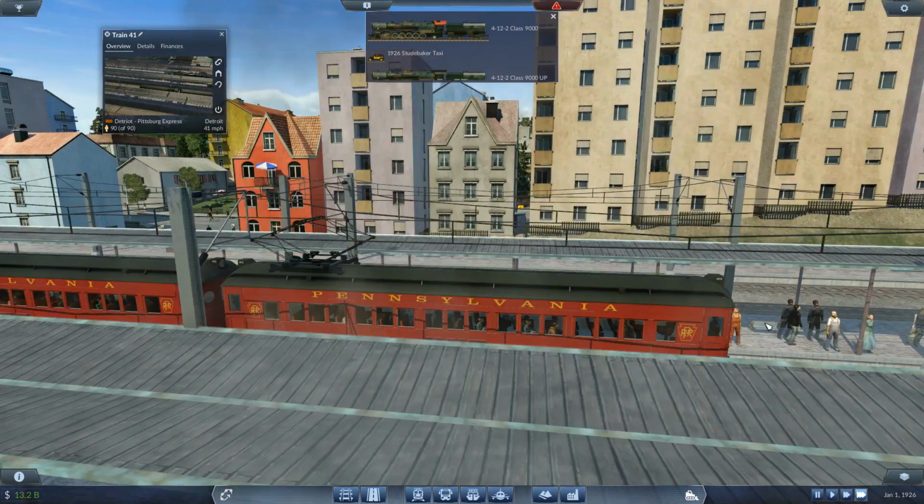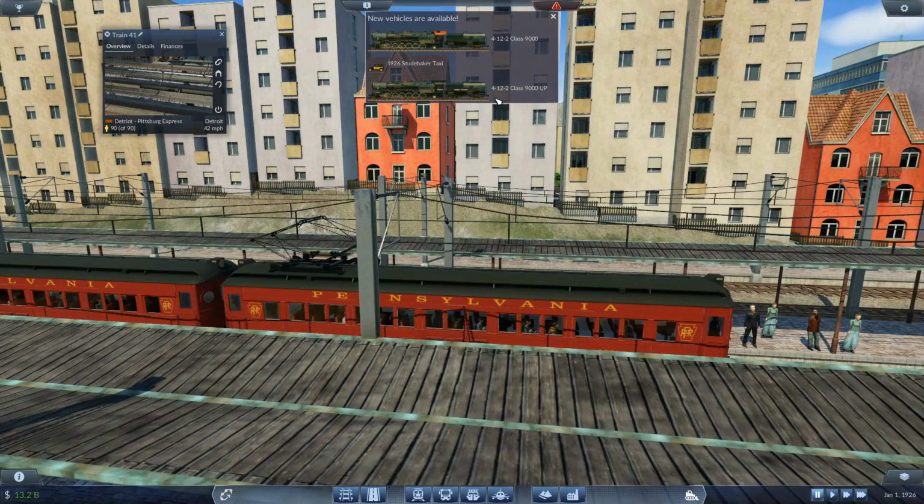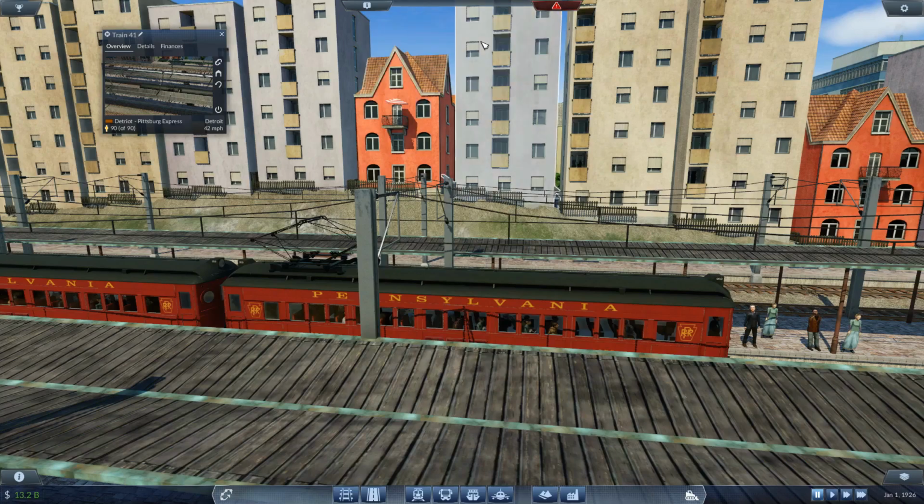Right, we're into a new year. Ooh, we've got the class 9000. That's what we're going to go with. I do believe these numbers, like four little wheels at the front, 12 in the middle, two at the back, two here. And then the tender obviously doesn't count.